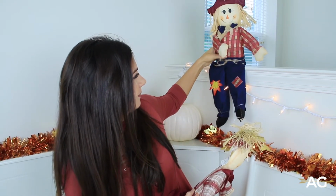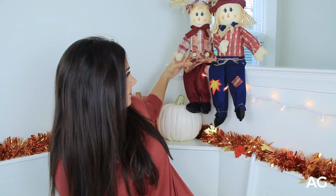Come on, man, sit up. Okay, so the one guy's leg is a little crazy right now, but anyways, those are our little harvest people. Moving on.